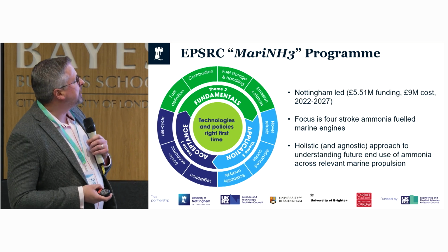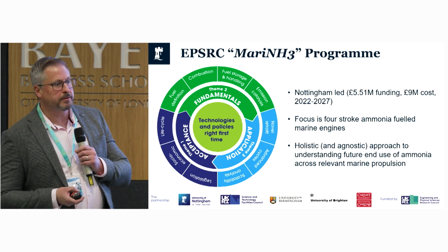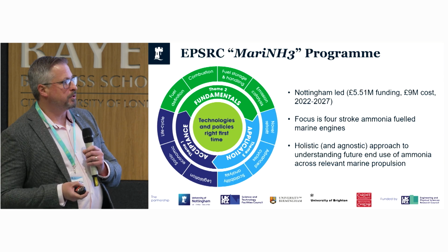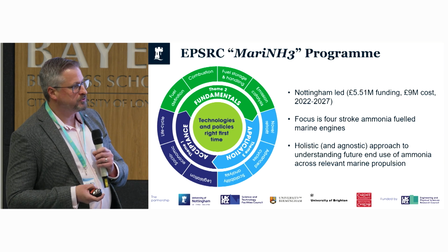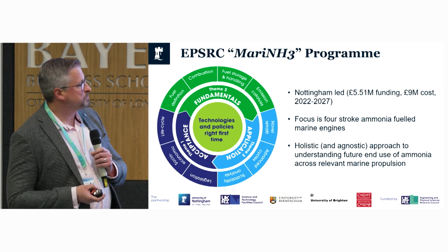There's then some hard engineering. We're looking at fundamentals, combustion, after-treatment. And then how do you actually apply ammonia in real engines, both as a retrofit, but also in future engines? If we're looking longer term, and we've talked a lot about that already, maybe a diesel engine isn't the right sort of engine for ammonia. So that's where we've got to with it all.